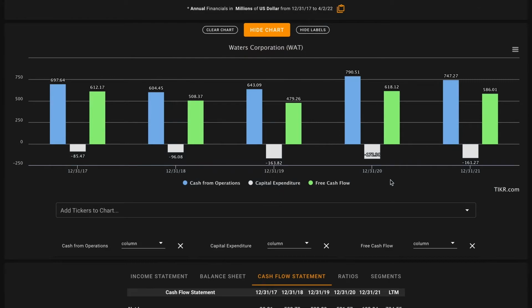Pillar number 6, we're looking for 5-year free cash flow growth. Free cash flow is cash from operations minus capital expenditures. It's this column here in green. Free cash flow is the lifeblood of any business and can be used to pay dividends, pay down debt, make acquisitions, or reinvest back into the business.